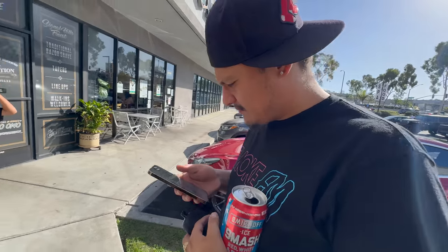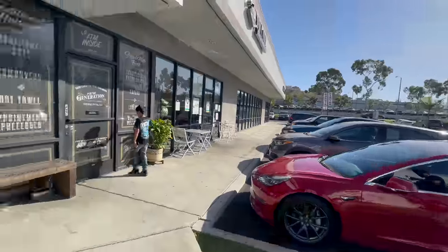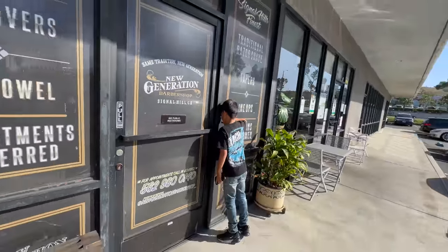Damn. This one better pull up, bro. He said 3 and 4. That's him, no? No. Well, guys, we were gonna get a haircut right here, but apparently, no. It's all black? It's closed. There's nobody in there, huh? No?